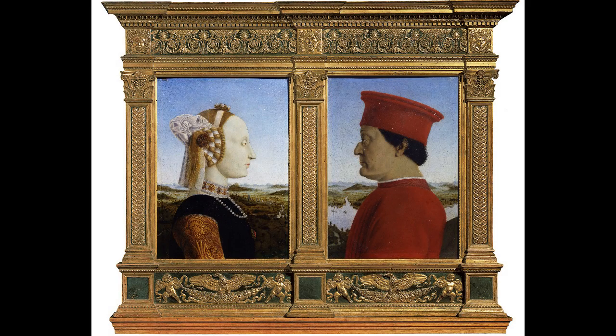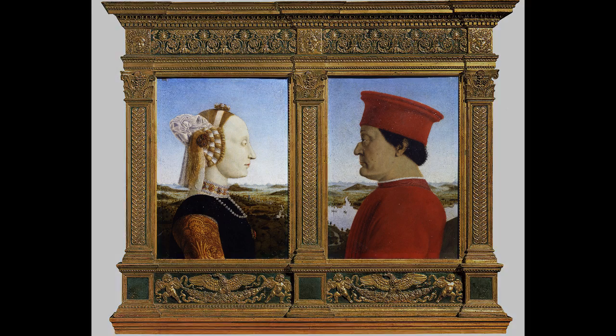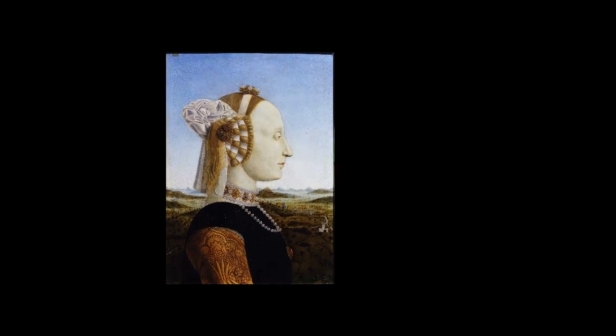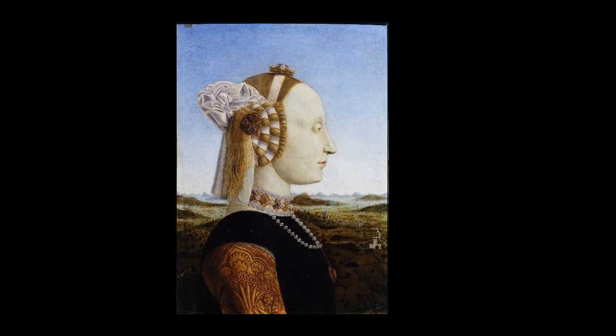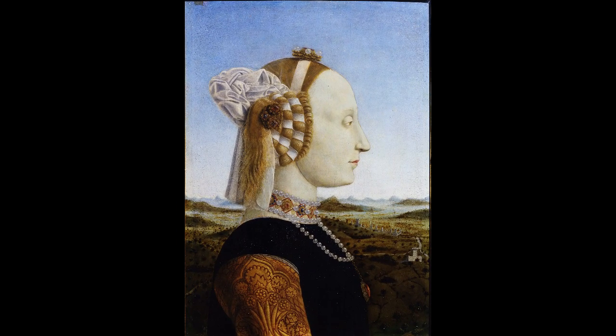We're in the Uffizi looking at two portraits that were once joined as a diptych, so they would have been connected by a hinge. This is the Duke and Duchess of Urbino, Federico da Montefeltro and Battista Sforza. Now, she had just died, and this was a commemorative portrait. This was a way that he could remember his wife, and we think that it was actually painted by Piero della Francesca, possibly from a death mask that had been made of her.